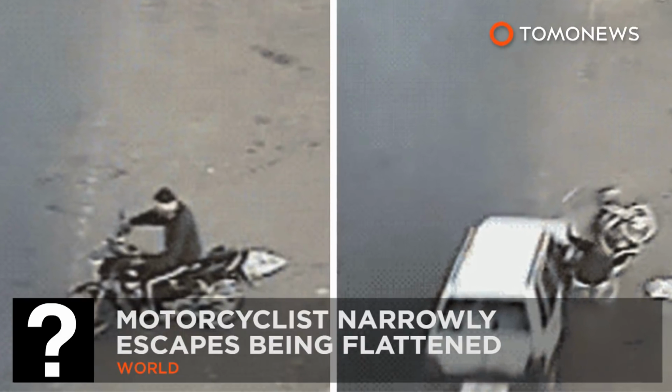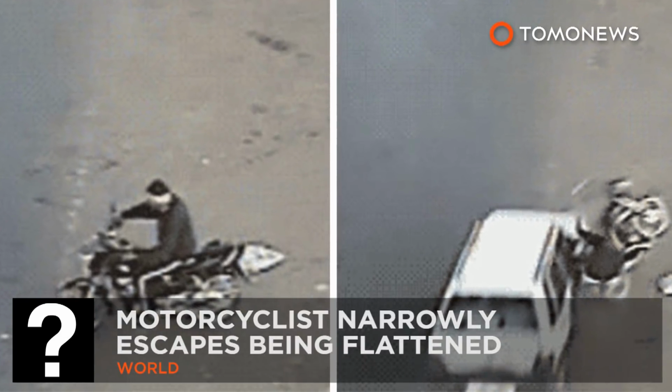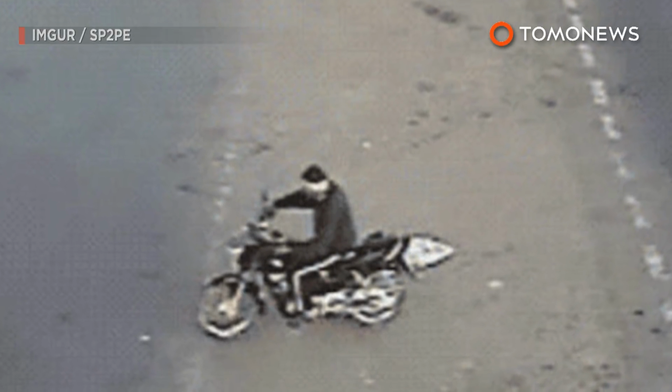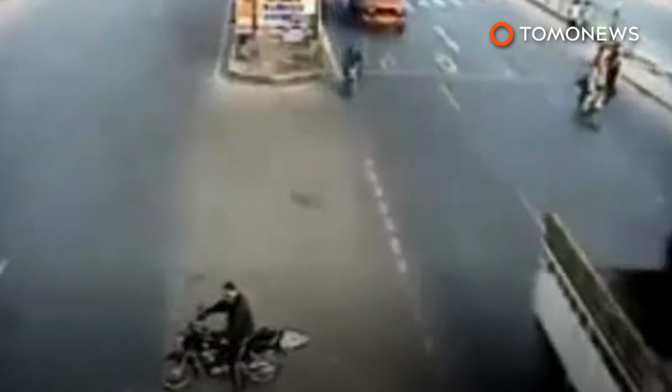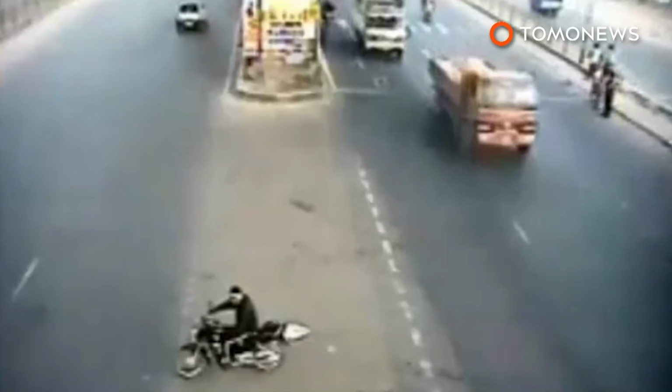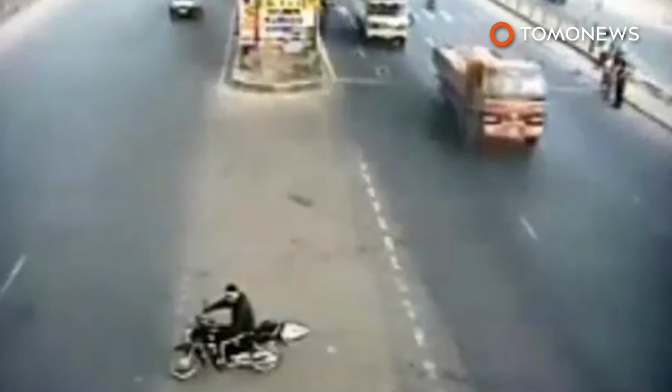Motorcyclist narrowly escapes being flattened. A motorcyclist is lucky to be alive after almost getting pancaked by oncoming traffic after getting smashed into by a careless driver. Video footage shows the man at a junction waiting for an opening so he can get through.